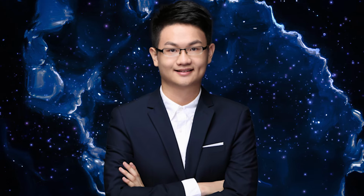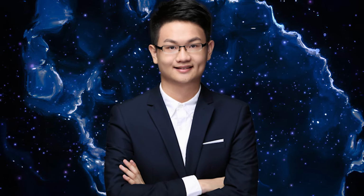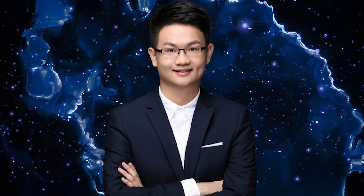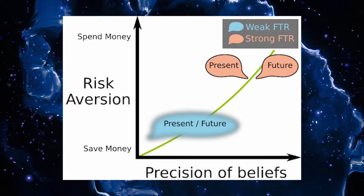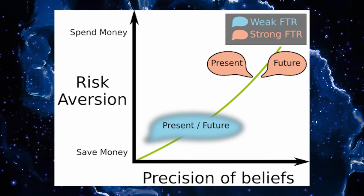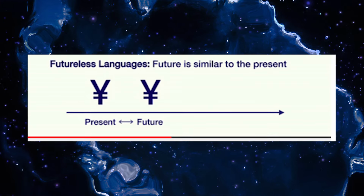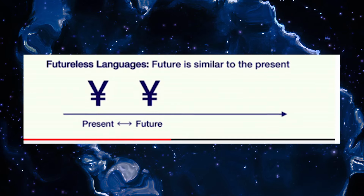Economist Keith Chen's work is foundational in this area. He proposed that languages with a strongly grammaticalized future tense, for example English or Spanish, encourage speakers to perceive the future as distinct from the present. This psychological separation leads to less future-oriented behaviors such as lower saving rates, reduced retirement wealth, and higher smoking rates. On the other side, languages like German or Mandarin, which do not require explicit future tense marking, tend to save more and are more future-oriented.